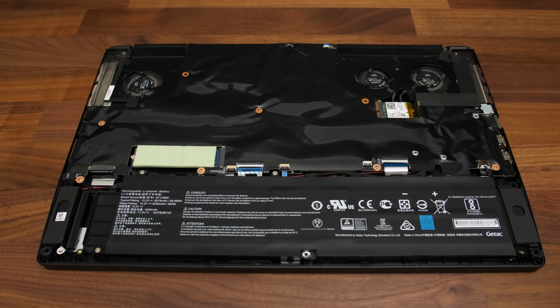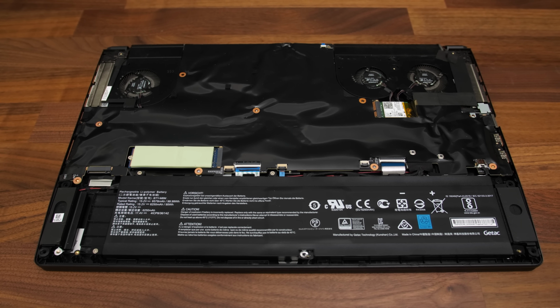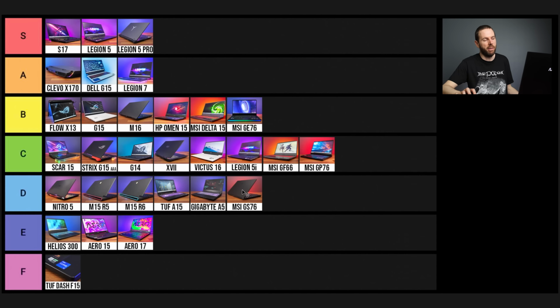Oh, and like the Delta 15, the GS76 also has an upside-down motherboard, so a bit more difficult in terms of upgradability. I don't know, I guess if this was the 15-inch GS66, which is basically the same, just a bit smaller, I might go the C tier. Now that I'm thinking about it, a GS66 is probably the same as the Delta 15, it's just that the Delta 15 is Radeon graphics rather than NVIDIA.